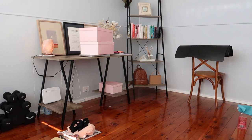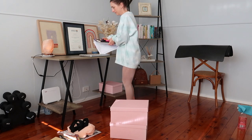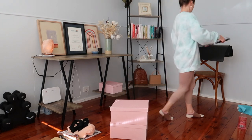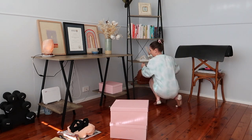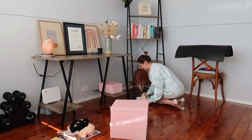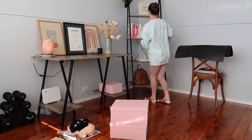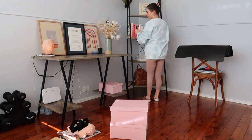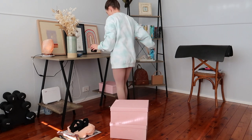And while it has done the job for that period of time, I've probably had it for about 4.5 years now. It's just really not working for me at the moment, and I want something a little bit more sturdy, and preferably something that has drawers so that I can put stationery and whatnot in the drawers and have them on hand, easily accessible, but also out of the way, so I'm not having to have them on display and cluttering up space.